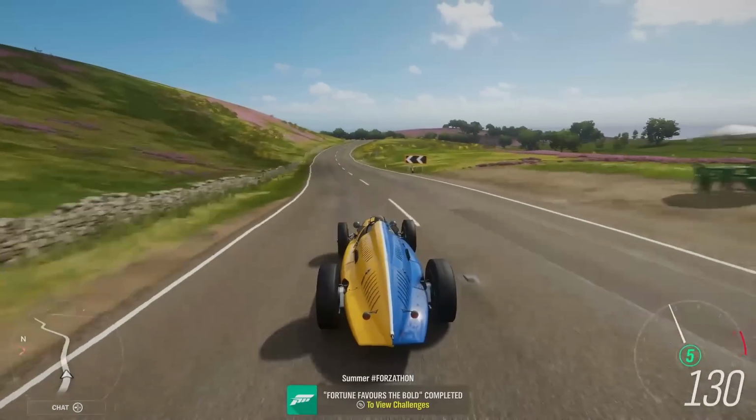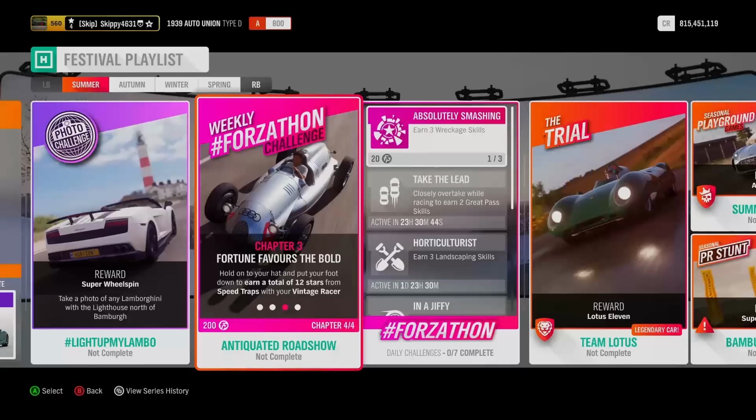And Fortune Favours the Bold completed. So with chapter 3, Fortune Favours the Bold completed, earning a total of 12 stars from Speedtraps, it's on to our 4th and final chapter, Laurel Wreath. Earn 3 podium finishes in the road racing series with your vintage racer.